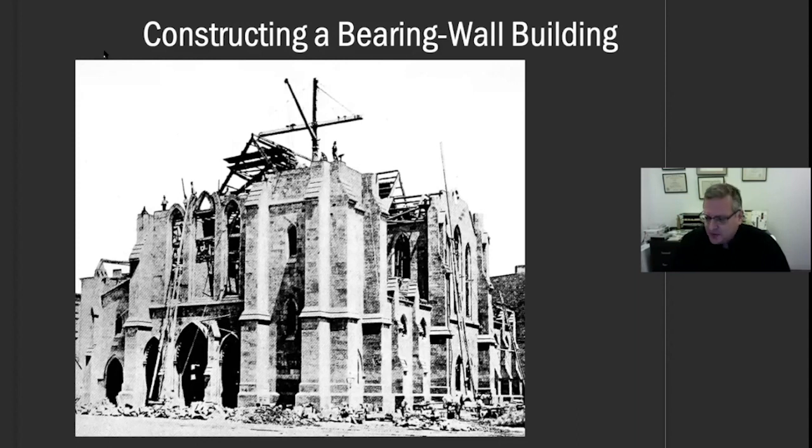If you look at this picture, you've got a hand-powered crane up at the top. You've got a whole lot of stone and brick lying on the ground at the foot of the building. It's going to be lifted up into place. You've got a big ladder on the left-hand side here going up, and another one over here on the right. This is the way buildings have been built literally for thousands of years. So this is 1858 in New York, and this is not very modern.